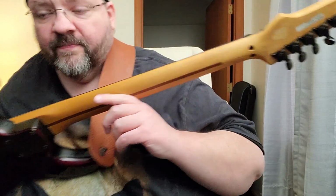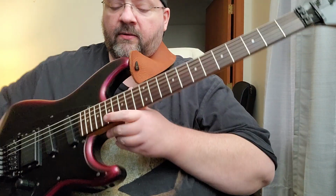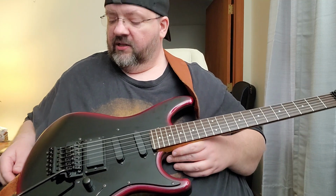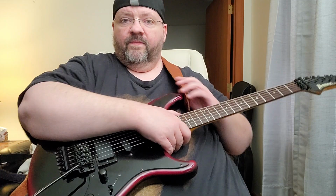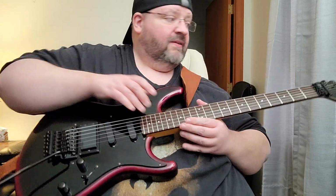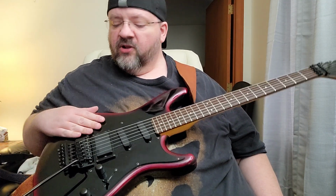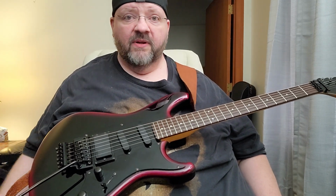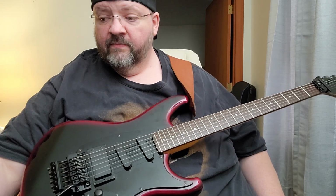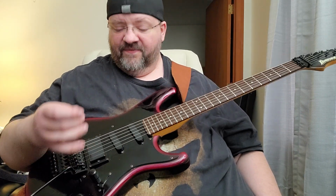There's no cracks here. There's no cracks in the neck joint at all, either side, which is very typical of an Ibanez, especially one of this age. To find a guitar from 1987 in this pristine of a condition, I feel like the luckiest man, because not only have I wanted a Roadstar Ibanez for the longest time, but haven't been able to find one that was in a condition that I would want to have. This pops up, man. I feel so lucky.